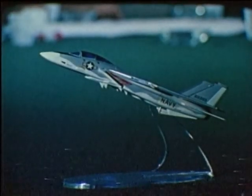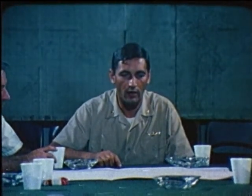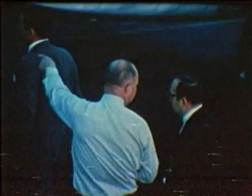John and I are the test project pilot and test project engineer on the program. What we do when we go to the contractor facility is review his program progress, review his designs, review his proposals to see if they're staying within the bounds of the government-furnished contracts.